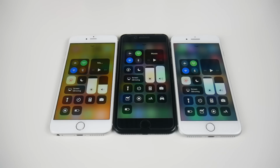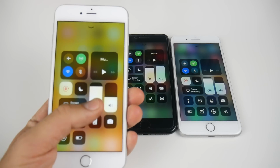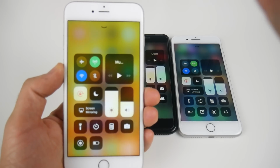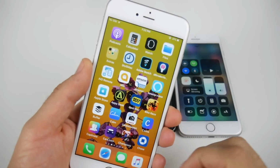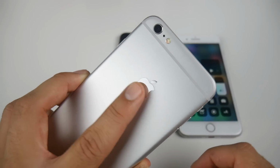All right, guys, so let's get into a section between these three iPhones that actually does make a difference between all three of them. They're slightly different in this area. So on the rear, we talked about earlier with the iPhone 6s Plus, it's a 12 megapixel 4K camera.